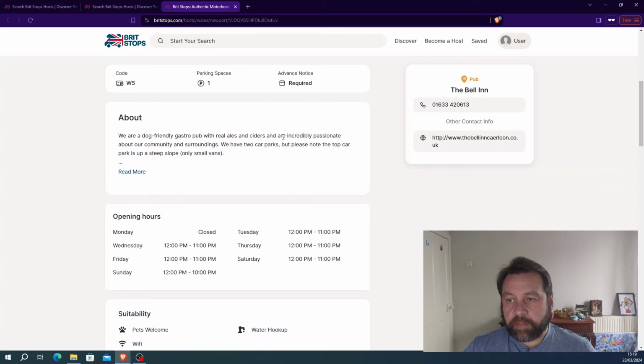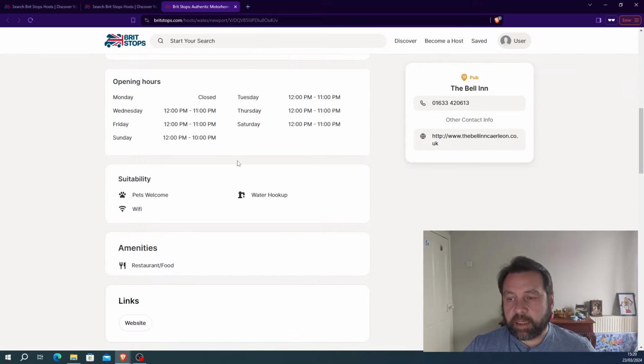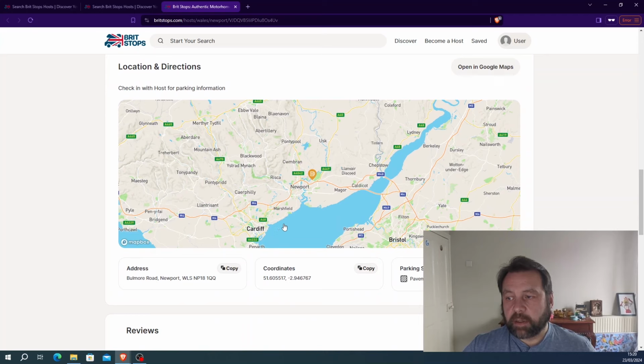It's important you read the about as well, because it does give you a bit more detail about the car parks and the size of the van that's allowed. Some of them will state the maximum size of the van in the listing as you hover over them in the map. It also tells you what other features they've got there. So you've got water, Wi-Fi, there's a restaurant and a link, and obviously the directions the same as before.